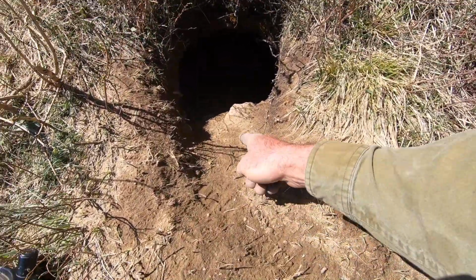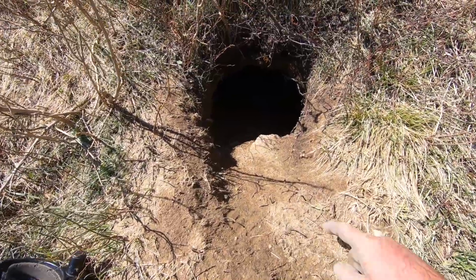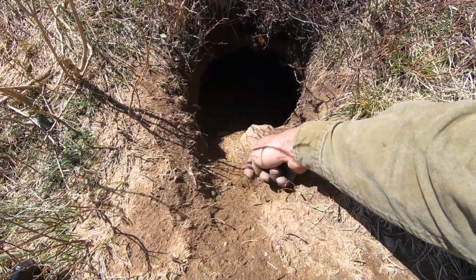I don't see any fresh tracks, though. Look, they might already be out of the hole by now. Yeah, there's no fresh. Of course, it rained like the dickens yesterday.